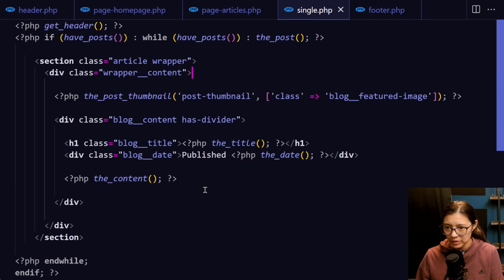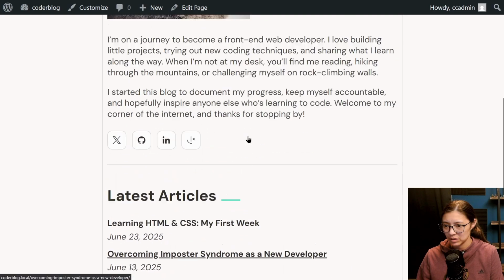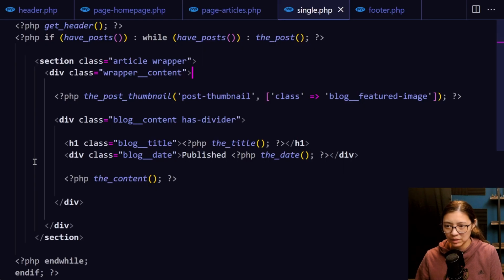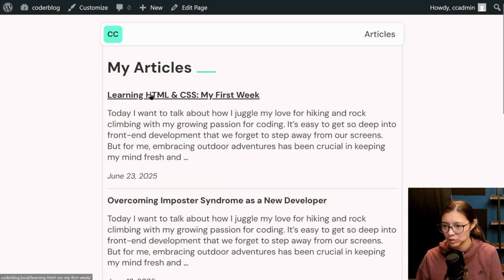And I think we're good on the blog post, and I think that's the last part we needed for our site. So now we have our home page. Oh yeah, we need to update the articles link in the header. So let's go to the header. Articles. So let's reload. So now we can go to the articles page.